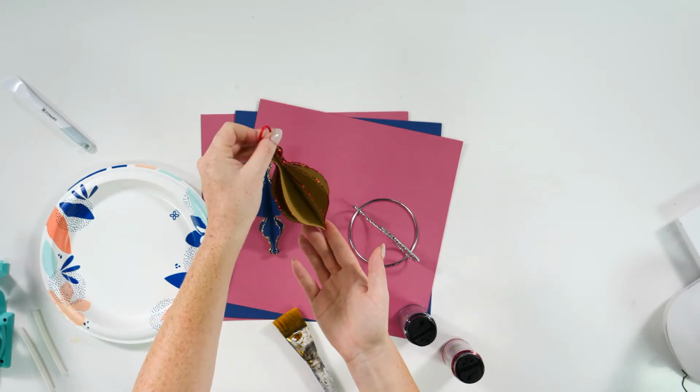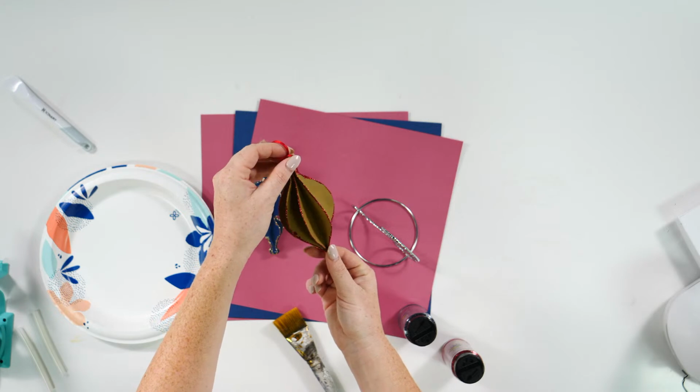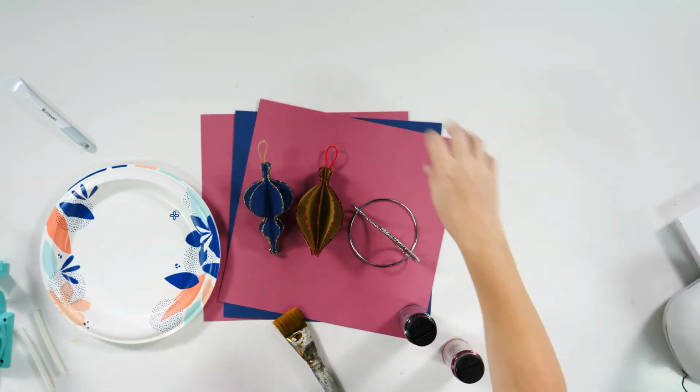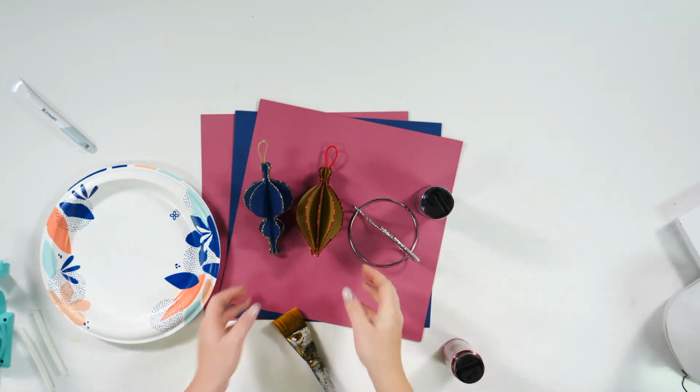If y'all watched our 4 techniques on applying glitter to Christmas ornaments, we did a maroon and kind of a bluish, tealish color. And that's our inspo for today.